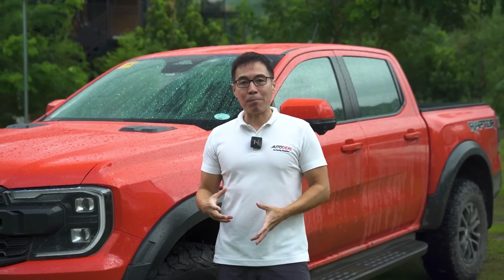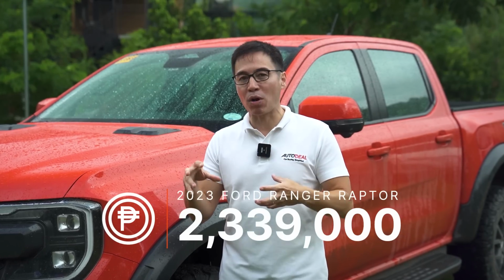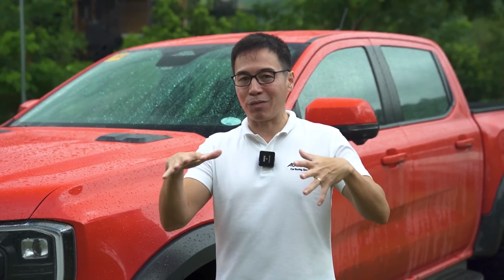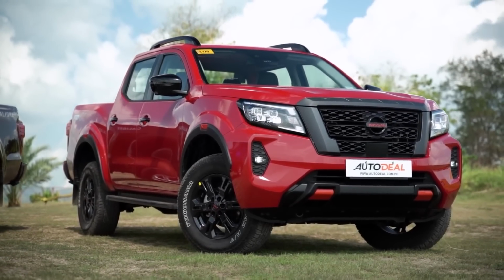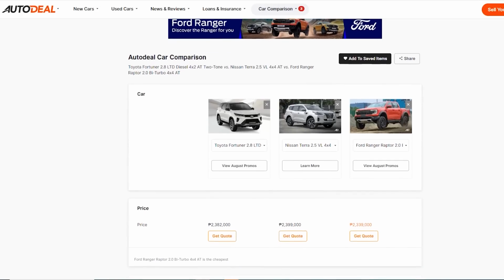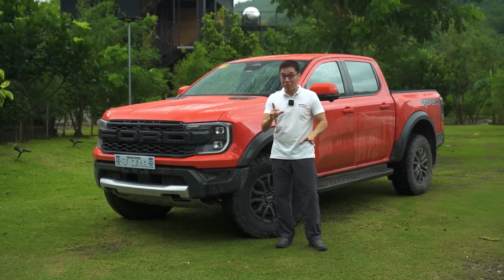Now, when I say pretty penny, it's because it comes in at 2,339,000 Philippine pesos. It's about 339 more than the previous generation. Now, the Raptor sits at the top of the line of the whole Ranger platform, much like the GRS sits at the top of the line for Hilux and then the Pro 4X for the Navara. But its price is actually closer to that of a 7-seater PPV, so much higher than those that I just previously mentioned. However, it does come with a lot of kit and capability that we're very, very excited to show you.